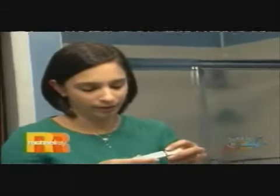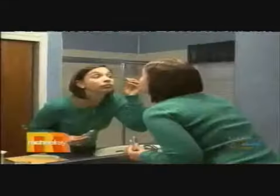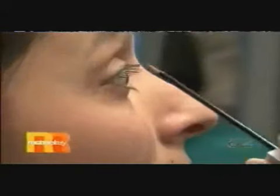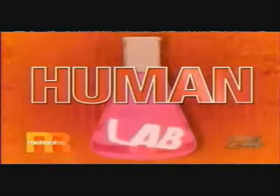Apply a small amount on the baseline once a day right before bed. Seems to stick to the eyelash, which is good, so hopefully tomorrow we'll start seeing some results.